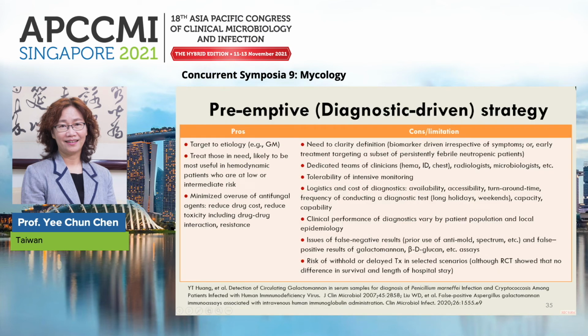Here we summarize the pros, cons, and limitations of preemptive therapy. Through this diagnosis-driven approach, we can target etiology based on the biomarker. We can treat those in need, likely to be hemodynamically unstable, but at low or intermediate risk, and minimize overuse of antifungal agents. However, there are slightly different definitions, and this approach needs a dedicated team of clinicians, radiologists, and microbiologists as well. Then we need to consider the tolerability of intensive monitoring, especially after discharge from the hospital. The key issue will also be the logistics and cost of diagnosis.